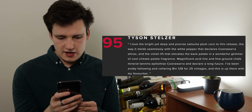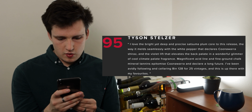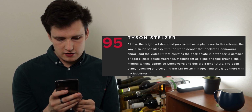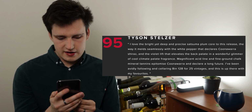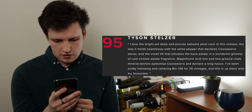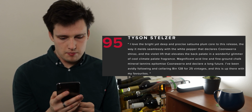It's been described as bright yet deep and precise, with a Satsuma plum core to this release, the way it melds seamlessly with the white pepper that declares Coonawarra Shiraz and the violet that elevates the back palate in a wonderful glimmer of cool climate fragrance. Magnificent acid line and fine ground chalk mineral tannins epitomize Coonawarra and declare a long future. I've been avidly following and cellaring Bin 128 for 25 vintages, and this is up there with my favourites.